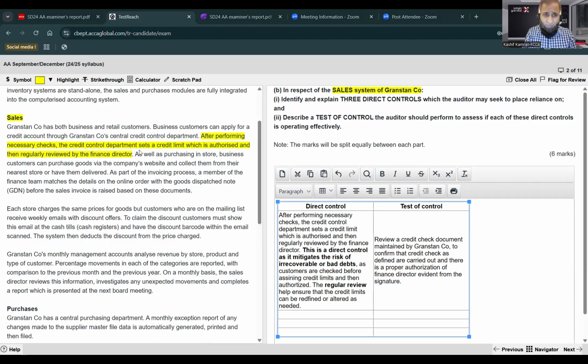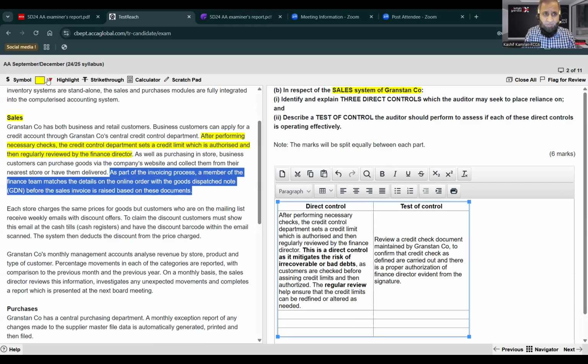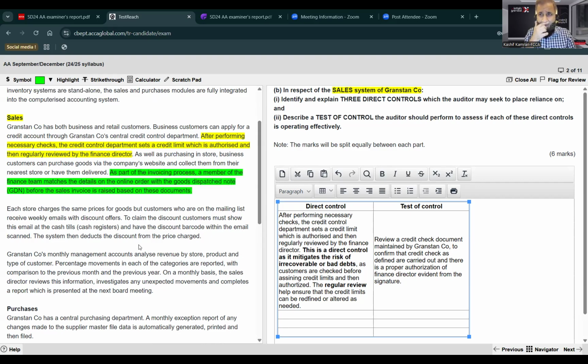So then again, you go down, you can see over here, as part of the invoicing process, a member of the finance team matches and verifies the details on the online order with the goods dispatch note before the sales invoice is raised. See how wonderful this control is? It ensures that the invoices you raise to customers are not underbilled or overbilled. Because if they've been underbilled, the company is at a loss. And if they're overbilled, the customer will be unhappy with you and leave you.